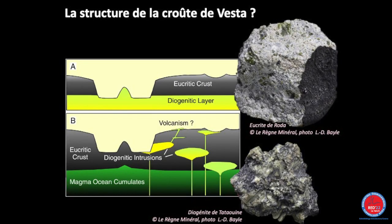So by studying these meteorites at a distance, even though we did not bring back samples from Vesta, you can try to study the geology of that planet at a distance. Obviously, it's something that is long and difficult and not very precise. The best would be to actually bring back rocks with the geologic context in which they were picked up, but obviously this has been done only for the Moon so far.